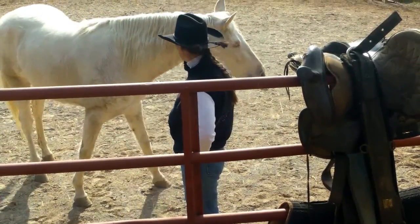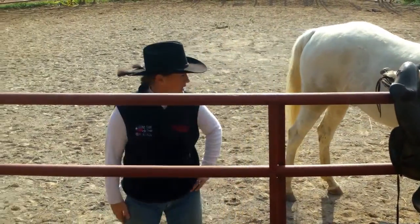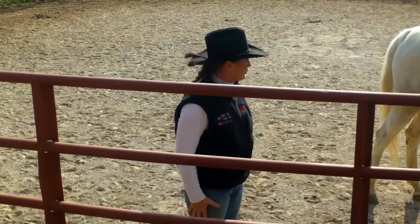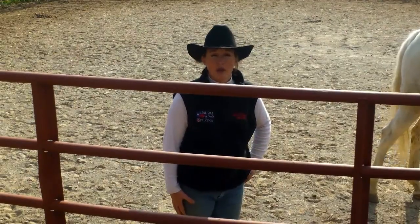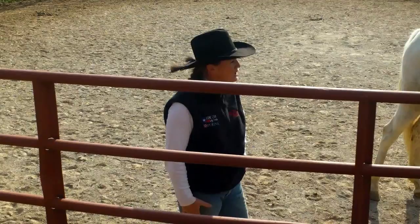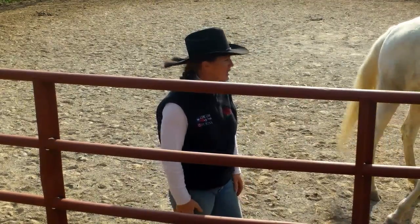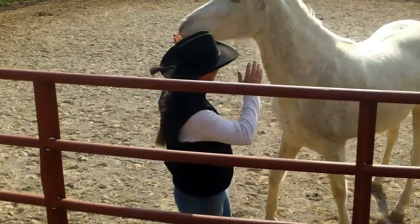I want a horse that'll go away from me as easily as come to me, so I don't want to kill the draw, but I also don't need her disrespecting my personal space. So that's probably where we're going to start with groundwork and just establish some communication and some boundaries with her and see where we can go from there.